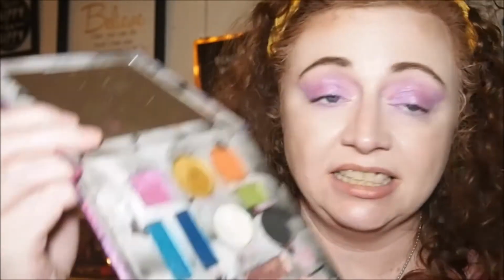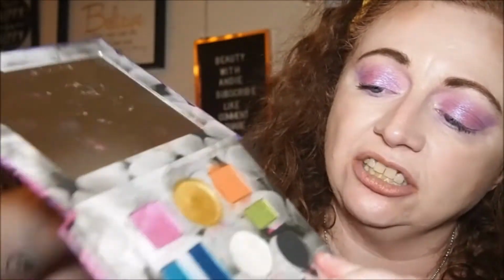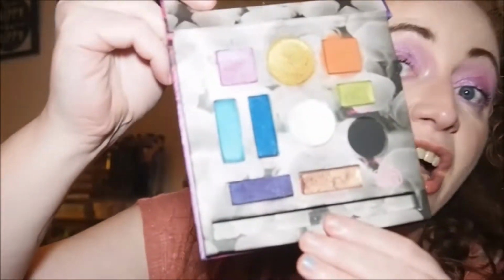In saying that though, guys, I do like it. It's mainly all shimmers apart from this orange colour here, and then this black colour there. I am more of a shimmer girl. I mean, obviously I like a palette that has mattes in it as well, but if you was to ask me, I do like a palette that's got a lot of shimmers in, and you've got a lot of choice here, so I do like it for that.